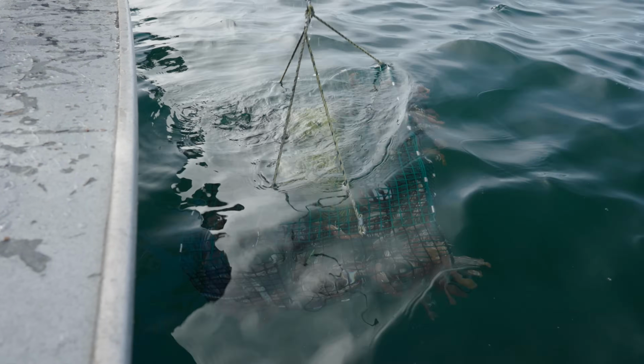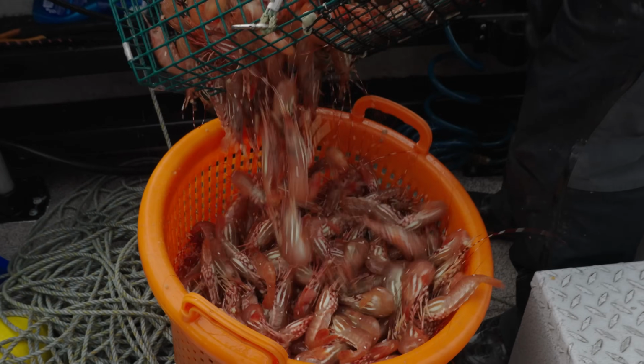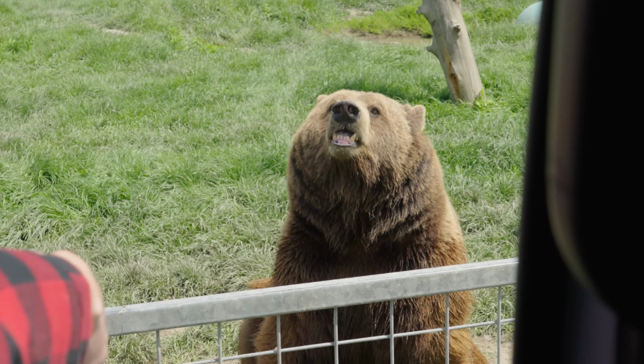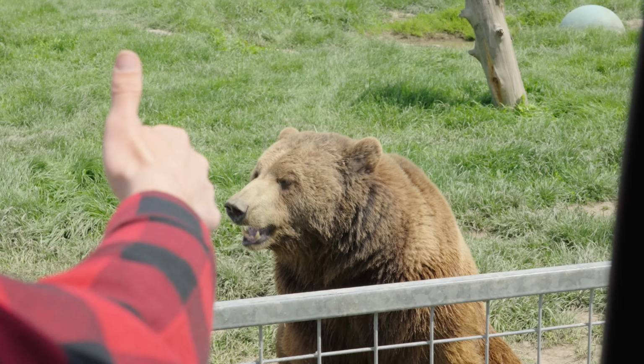Color? We got color. Oh! Look at that. All right, guys. There's grizzly bears down there. This guy's been following us the whole way. Oh yeah! Score! Good job!